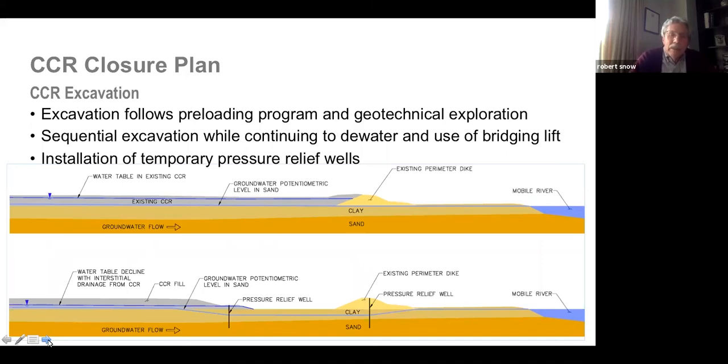This slide is intended to show some of the excavation process for the removal of the ash, and the upper cross section illustrates what conditions look like before the removal of ash material adjacent to one of the perimeter dikes. What I just want to point out is that under the generally current conditions, there's a fairly elevated water table in the existing ash material, shown as that upper blue line and called out in the upper cross section.